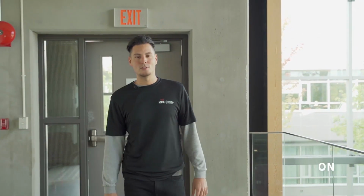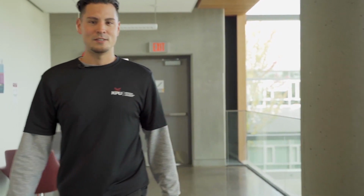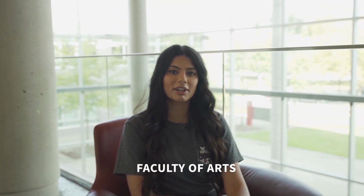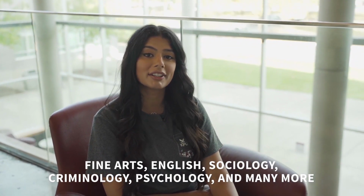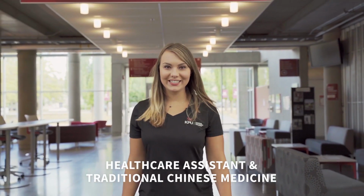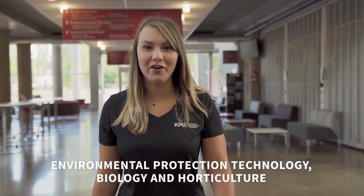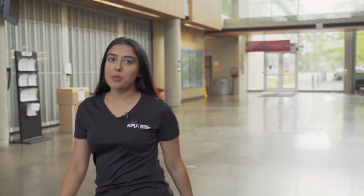many more. The School of Business includes accounting, marketing, human resource management, and information technology. The Faculty of Arts includes fine arts, English, sociology, criminology, psychology, and history. The Faculty of Health includes programs like healthcare assistant and traditional Chinese medicine. And then lastly, there's the Faculty of Science and Horticulture, which includes environmental protection technology, biology, and of course, our horticulture programs. These are just a few examples, as KPU has over 140 programs.